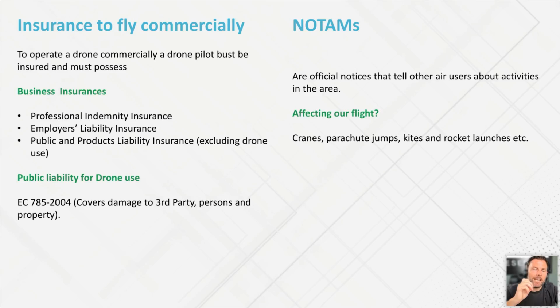But if there is an aerial activity that's taking place that isn't available on the software during the planning process, it could be sent through to your controller on the day or even during the flight. So again, it's just a notification process of other things to be aware of when you're flying your drone.